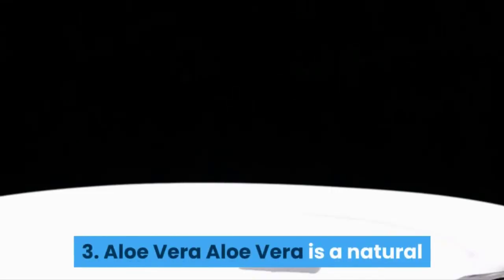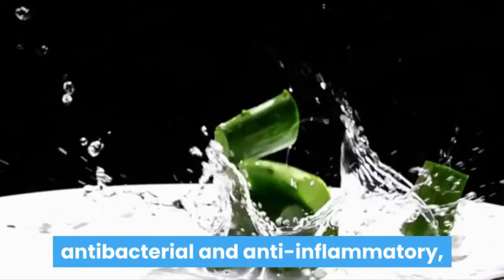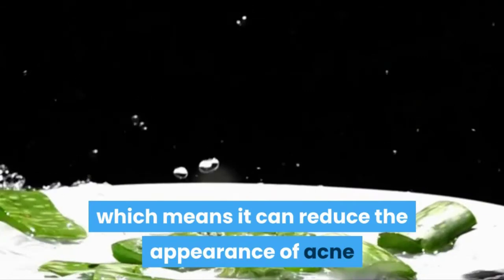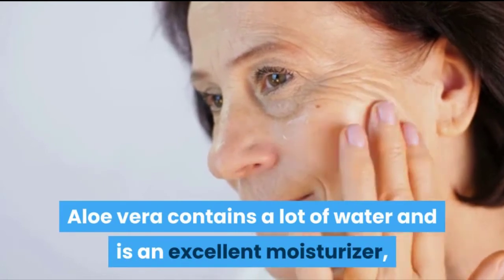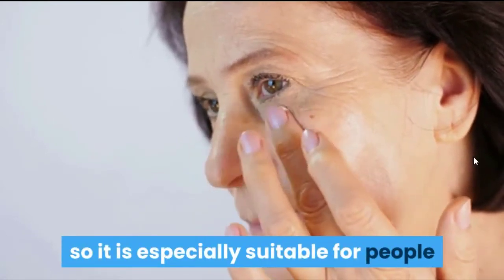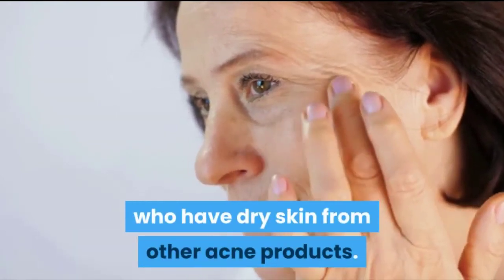3. Aloe vera. Aloe vera is a natural antibacterial and anti-inflammatory, which means it can reduce the appearance of acne and prevent acne breakouts. Aloe vera contains a lot of water and is an excellent moisturizer, so it is especially suitable for people who have dry skin from other acne products.